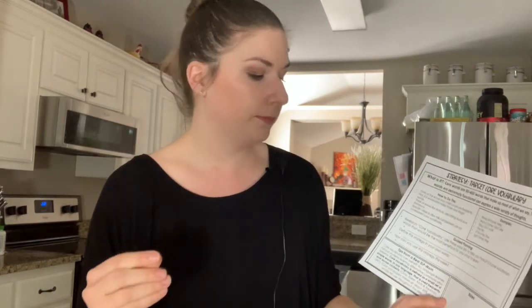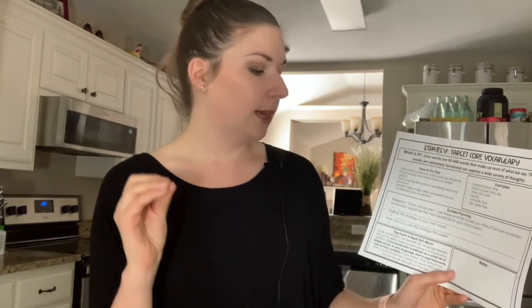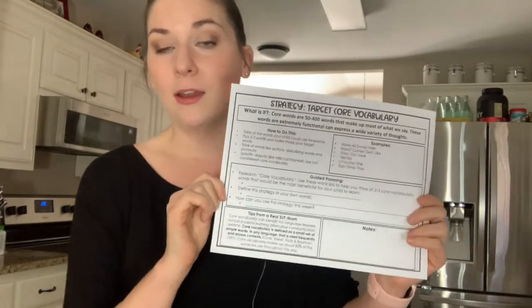I want you to describe this strategy in your own words to make sure you really understand it, because this is kind of a little bit more of an abstract strategy. And then I want you to make a plan right here. How are you going to use this strategy this week? You're just going to write it down. What I love about this handout is that it has a place for you to write. There is something so powerful in writing your own thoughts and plans out to help you remember them and stick with them.